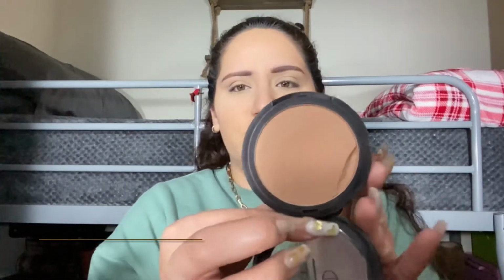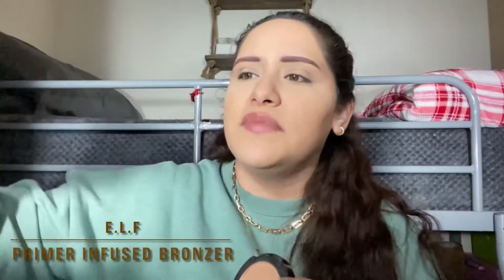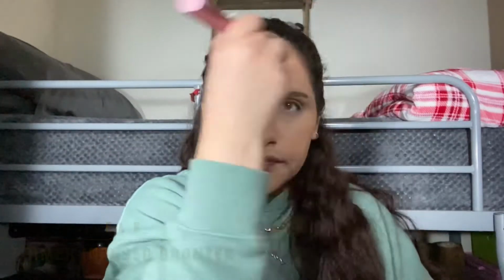Now for bronzer, I don't have a favorite bronzer of 2020, but I do have an honorable mention. I've been using this bronzer nonstop since I purchased it. It's so good. I've mentioned how it is so easy to blend. The formula is so forgiving. It's more on the natural side, but you can build it up and it doesn't look dry or like a lot.